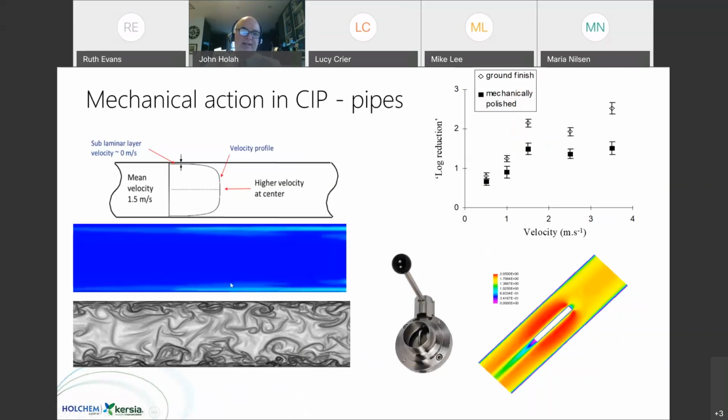Flow rate, we're trying to achieve about 1.5 meters per second. There is a relationship between speed of flow of the fluid and also removal of bacteria from the surface. In this top diagram, we have laminar flow. There's little exchange between the flow and the chemicals in the flow with the surface. In the bottom, we have a more turbulent flow. There is interchange that gives us cleanability. So we're trying to maintain 1.5 meters per second as a flow rate.